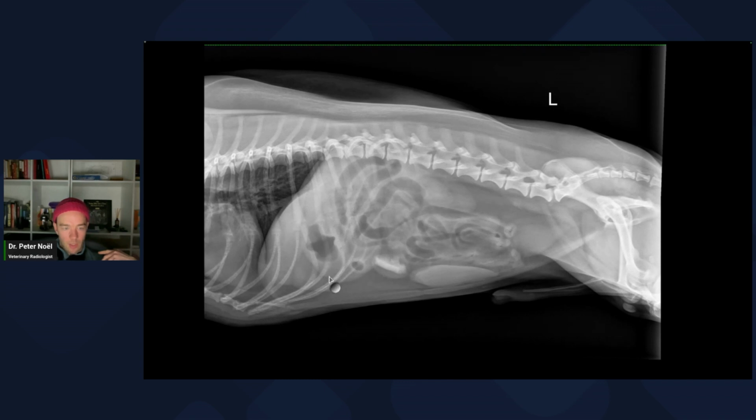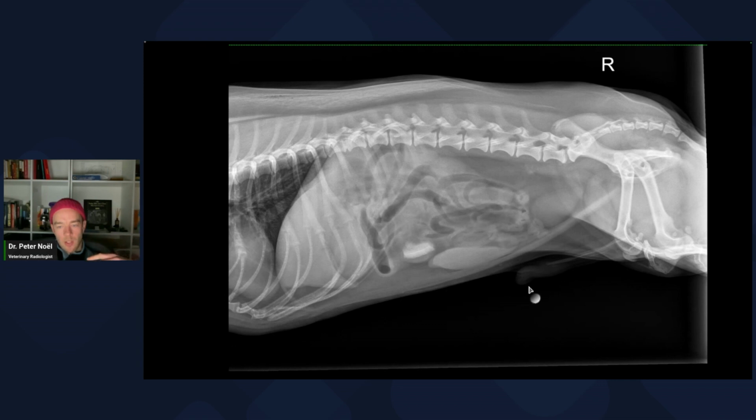Left lateral view. You got a gas-filled pylorus on this view. So what this tells me is when you've got most of the small intestine that is empty, and this angular mineral-opaque foreign object that's in the cranial portion of the small intestine, and the stomach has too much fluid in it, that's telling me this is a proximal obstruction.